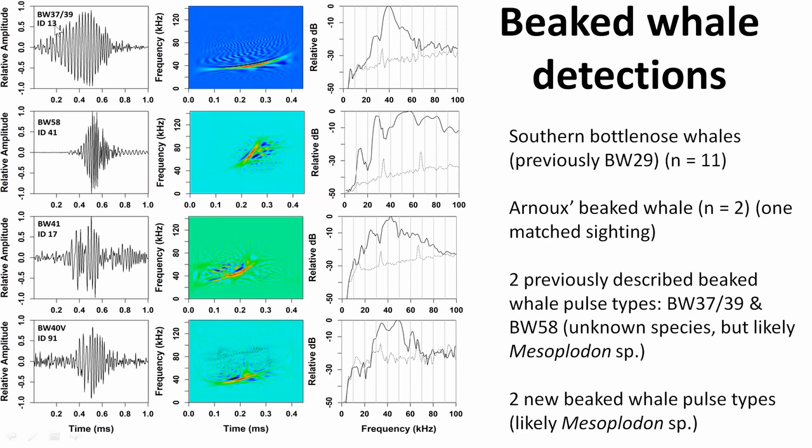So the column on the far left would be the waveform of the echolocation pulse. In the middle is a Wigner transformation of that waveform into frequency space, and on the right is the frequency spectrum of each of the individual clicks. What you can see is that the beaked whale echolocation pulses typically have this upswept characteristic in the Wigner representation of them.